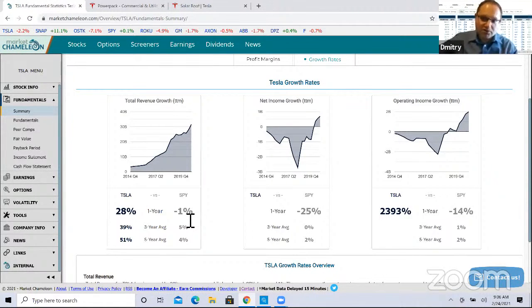S&P 500 down 1% with the coronavirus. We see the 3-year average, 39% versus SPY 5%. 5-year average, they grew their revenue 51% on average year over year versus S&P 500 4%. So they beat them on there, but we do see that there's kind of a slowdown in the rate of growth right now. And that could be due to the coronavirus as well, right? So part of that is, they've been moving their manufacturing, stuff like that.